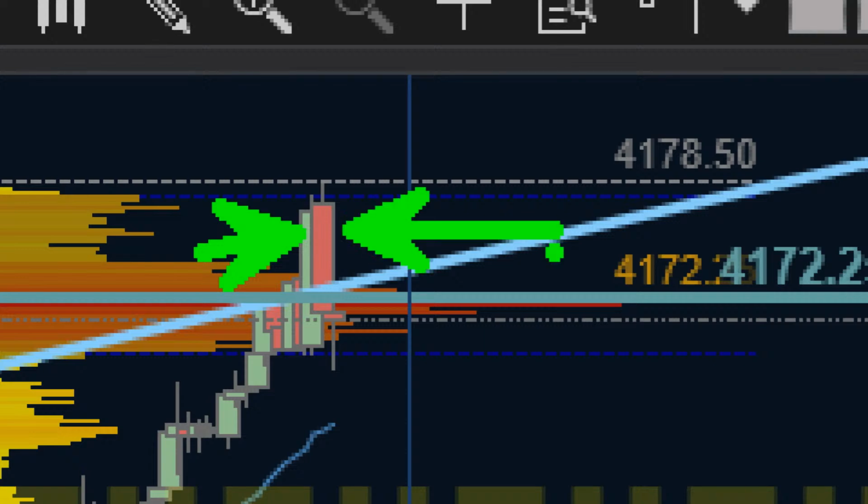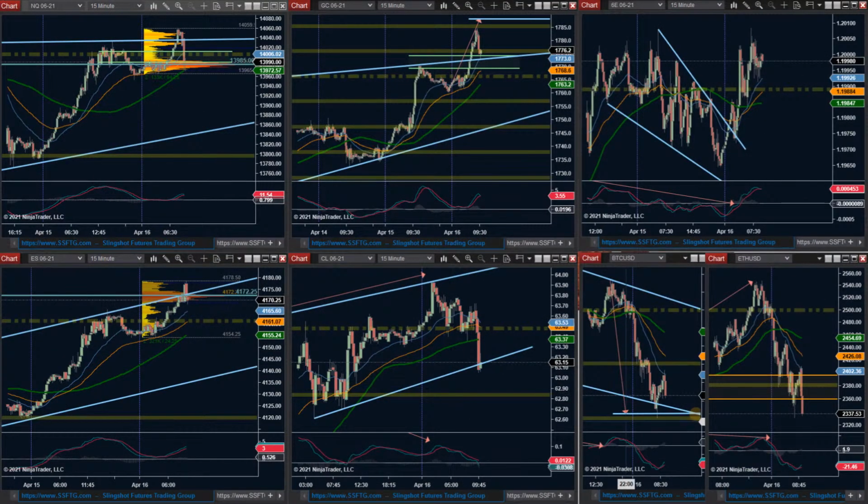Straight up, straight back down. And POC at the top. Danger, Will Robinson. We've got some issues.